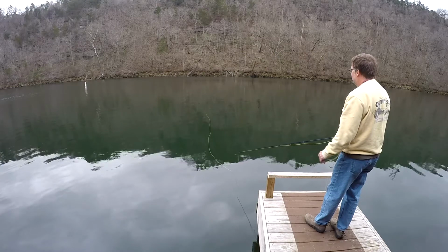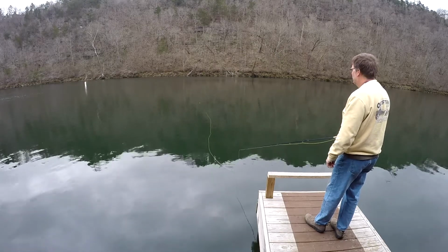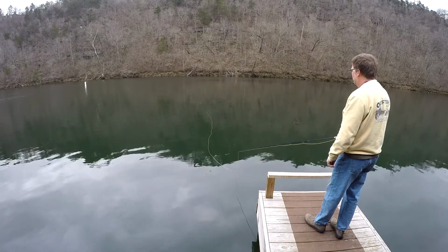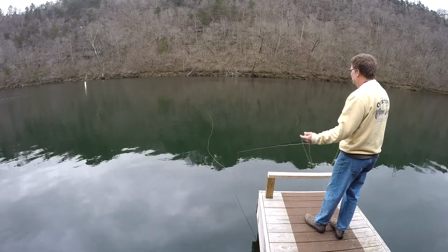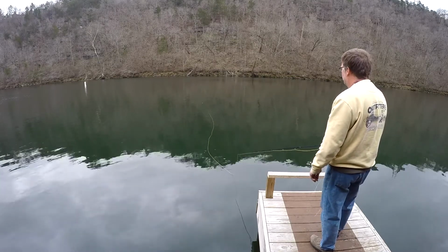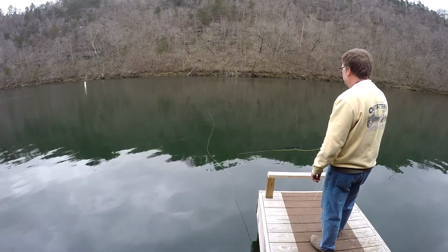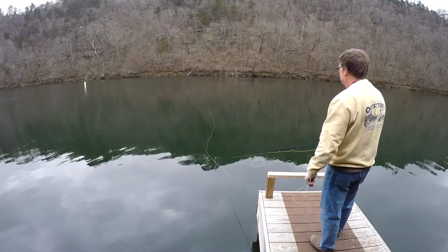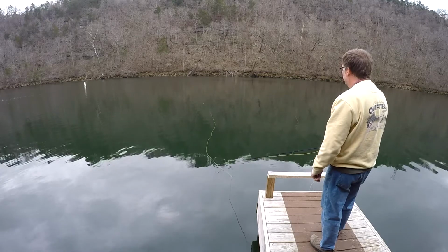Well, that's, oh, like three times. As soon as I turn the camera on, everything goes dead. I was sitting there talking to Ryan. I got two bites, two fish on. And that was even just putting it right out here, talking to Ryan. I didn't want to throw out where I could have got a bite on one cast.